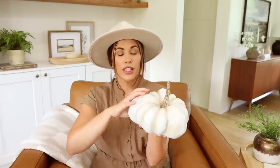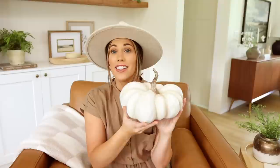As far as their ceramic pumpkins go, I love looking for ones that look very realistic, and I found two that I absolutely love. So the first one is this one here. It's more of a flat pumpkin. It has a really cute, unique shape, and I love the stem.